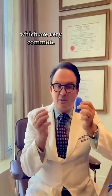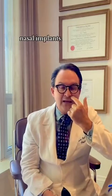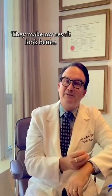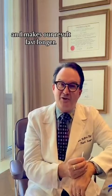So I've got those 2 implants in my practice, which are very common. This is in addition to cheek, jaw angle, nose, tear trough, and perinasal implants. Those are by far our most commonly used, and I love them. They make my result look better, make my patient happier, and make our result last longer.